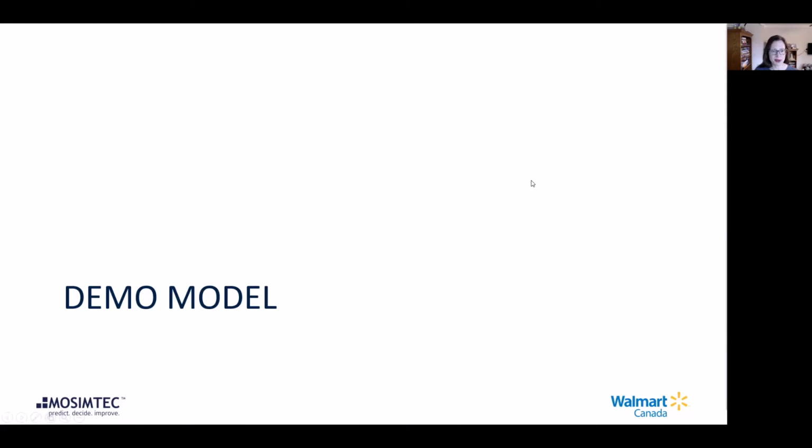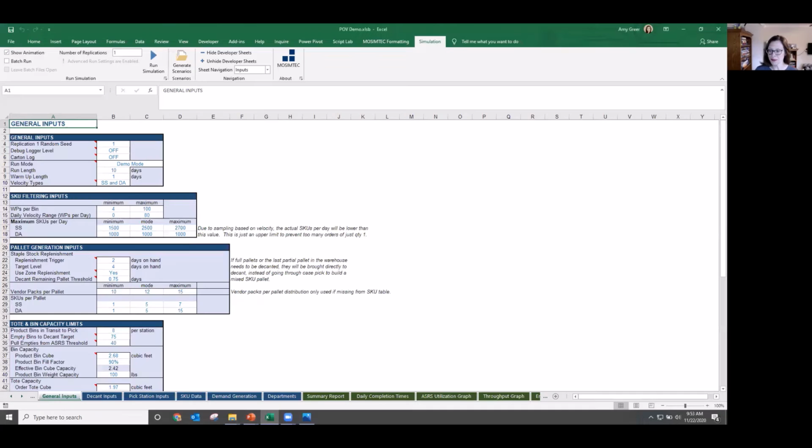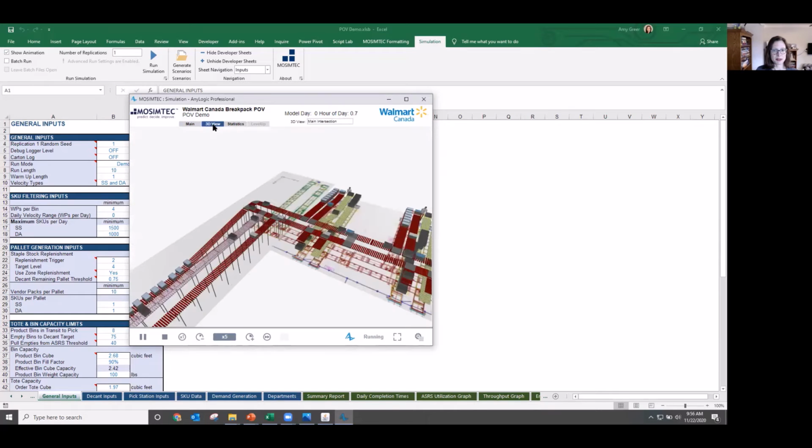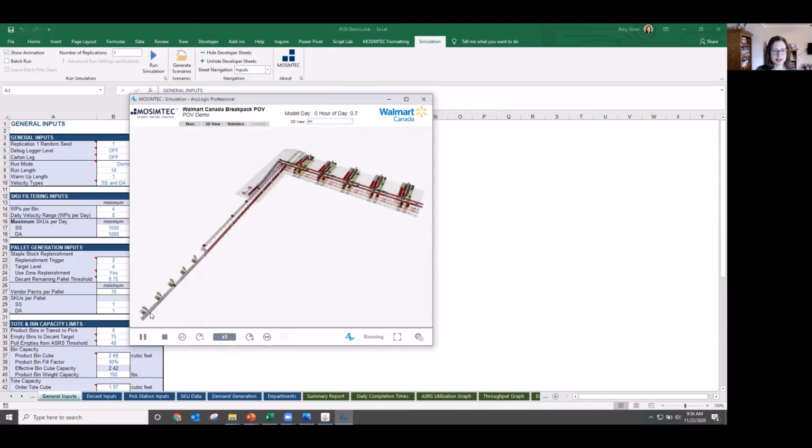So we'll jump in and do a quick demonstration of this model. This was developed in AnyLogic with an Excel front end. I'll just jump in. I'm going to run the model with the animation on so we can step through what's going on. The model starts with a 2D view of the system. We'll go ahead and go into a 3D view, I think, to explain what's going on in the system.